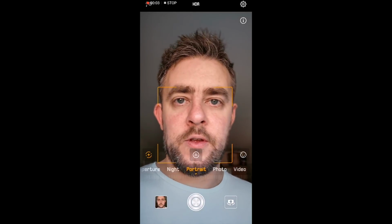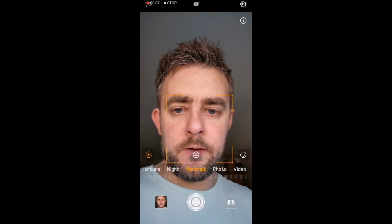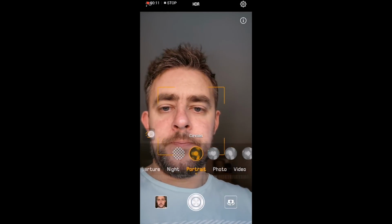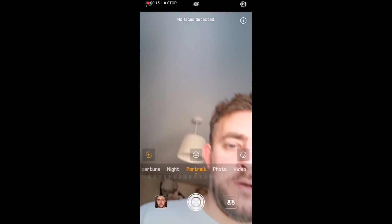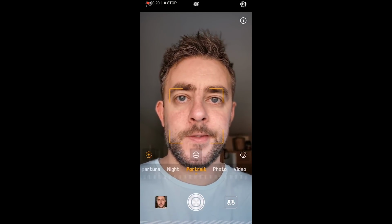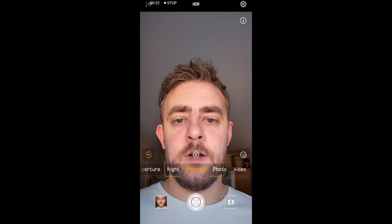Okay, let me show you the front facing camera. So I'm in portrait mode. I've chosen my blur, so circles at the back. I'm directly in front of a window. So here we go. So look at that. To me they're very good detail, sharp, clear and fantastic colours.